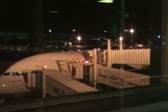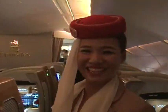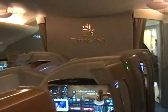Walking along the jetway to our Emirates A380 Airbus. Welcome to First Class. Nice to meet you. Hey, how are you? The glorious A380 is a wow. Yes.